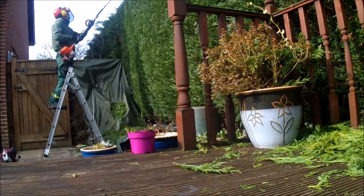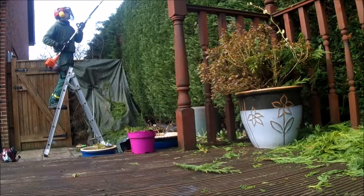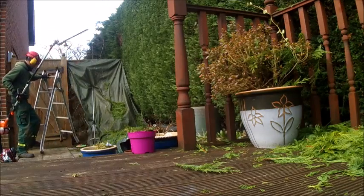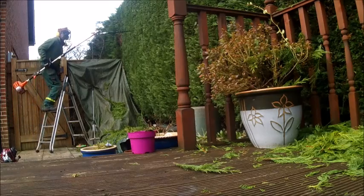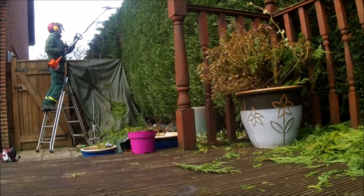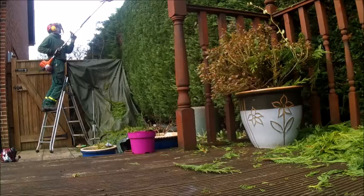So the lady was pleased with what I did at the back, and she asked me if I'd do all the front as well now. Which will be a day in the front, easy, no problem. So I think I'm back there end of next week. So all we need now is the weather to be kind to us, or certainly be dry anyway, which would be nice.